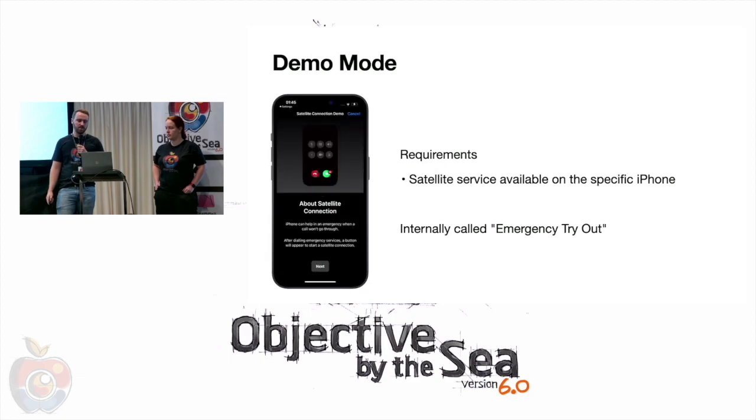There's also a demo mode that allows you to train how to use satellite communication in the case of emergency. So it might be helpful for you to train that before, but it will never send any data. It's just finding the next satellite and connecting to it, but there is no data exchanged. But you can also use the messaging interface to see how that looks.